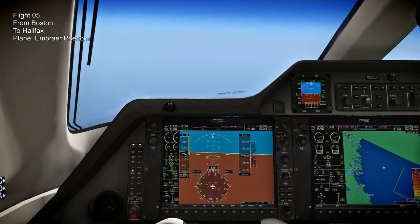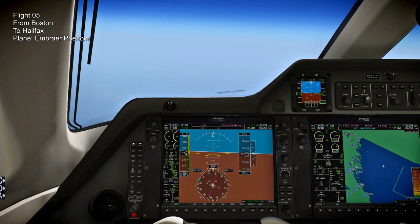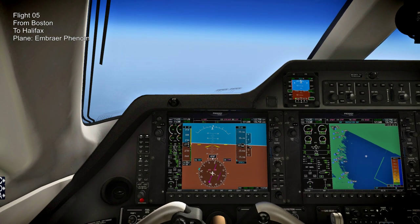Let's see if we can get this past 600 knots with thanks to the wind. Would be nice. See how quickly we can do this trip.